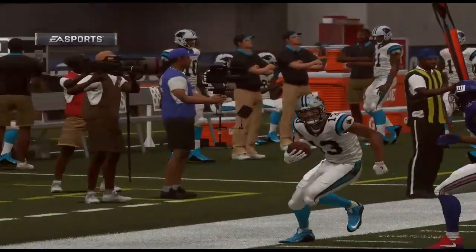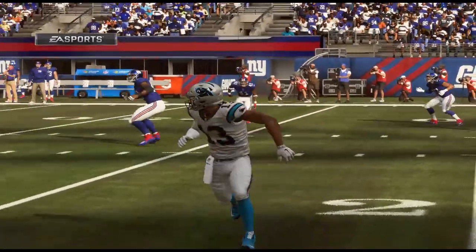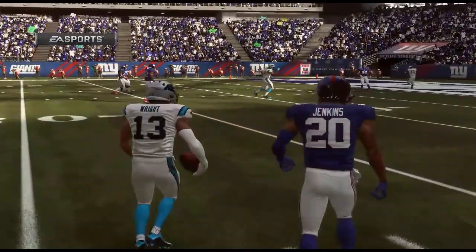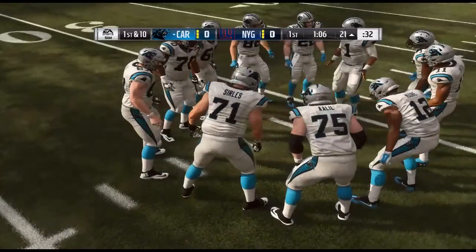Never make the mistake that the slot receivers, especially the little guys like we're watching here, are just quicker than fast. A lot of them combine quickness and speed, and they catch a lot of footballs, as we just saw there.